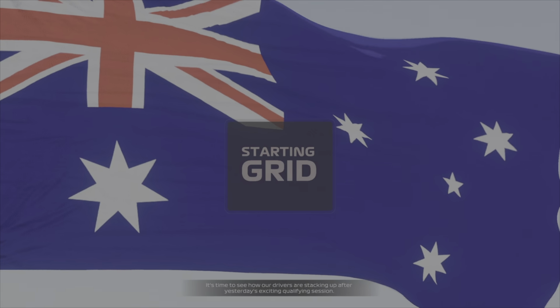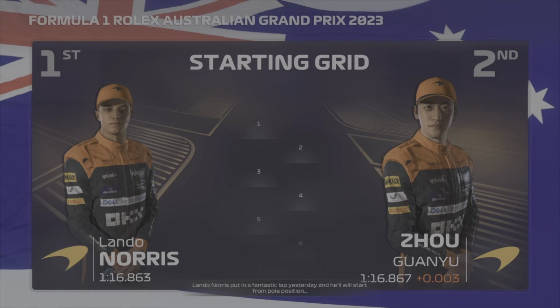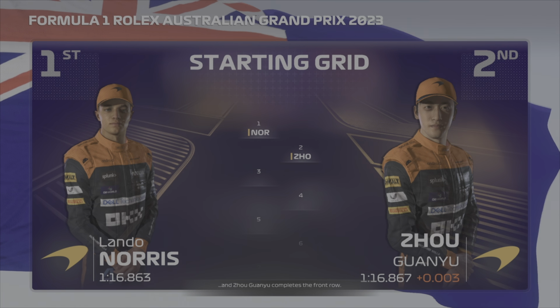It's time to see how our drivers are stacking up after yesterday's exciting qualifying session. Lando Norris put in a fantastic lap yesterday, and he'll start from pole position. And Zhou Guanyu completes the front row.